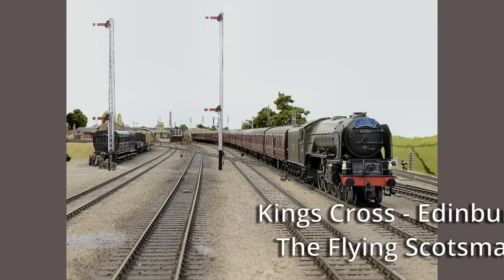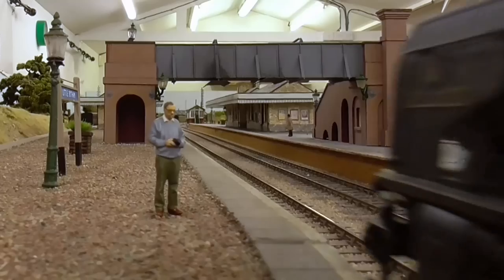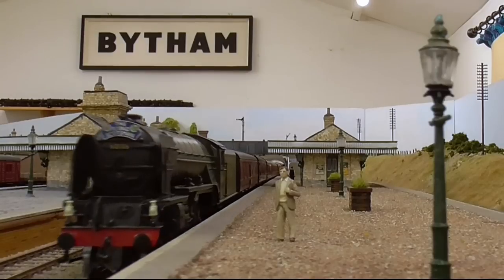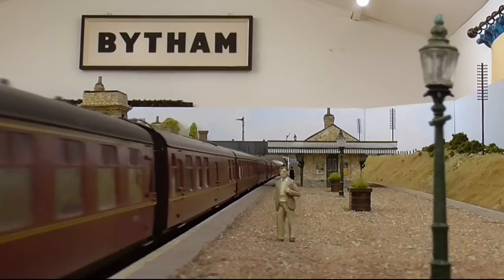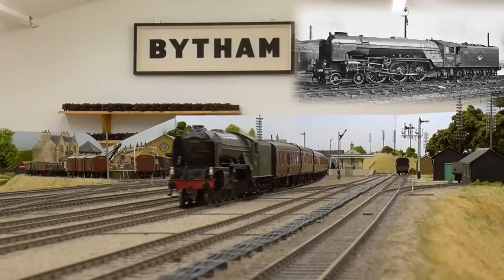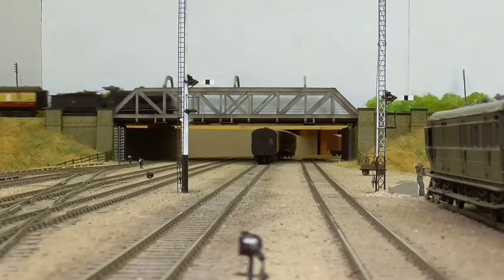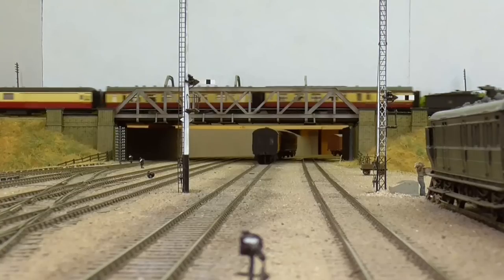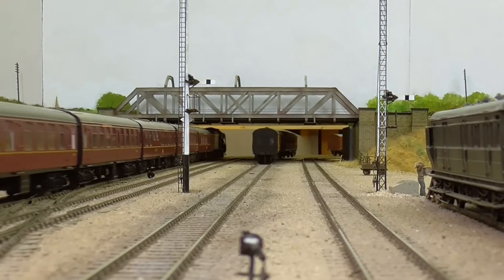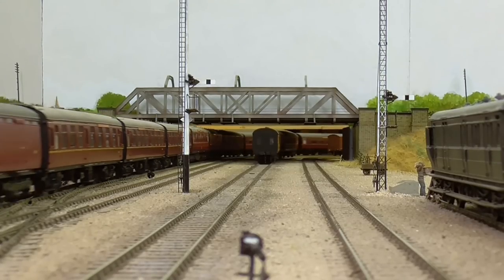The Flying Scotsman, the down Flying Scotsman, typically hauled by an A1, in this case yet another DJH A1, built by me, painted by Ian Rathburn, train mainly modified Bytham Mark 1s. And note please, the A1 is roller bearing fitted. And away she goes, just after a Nottingham King's Lynn stopper on the M&GN.